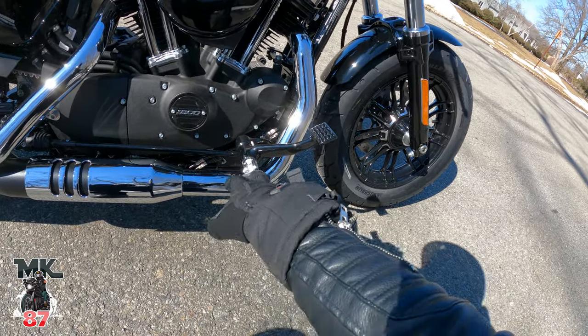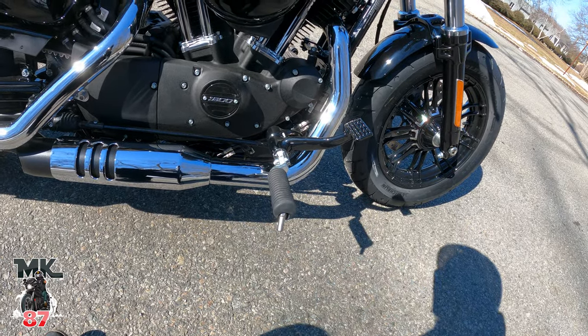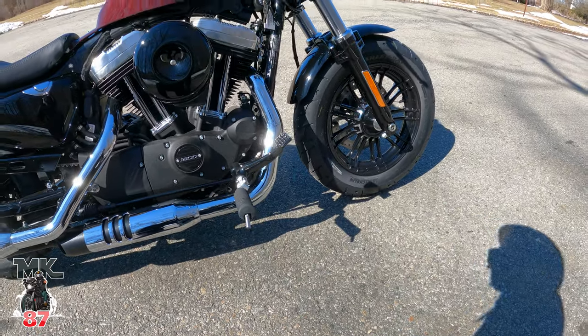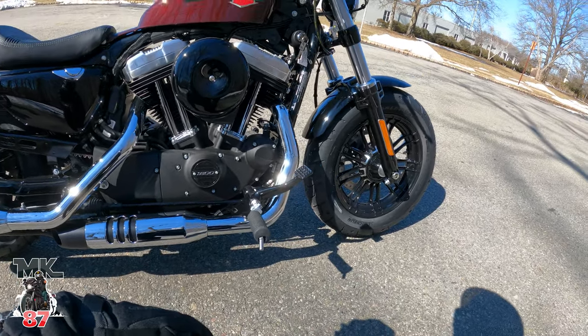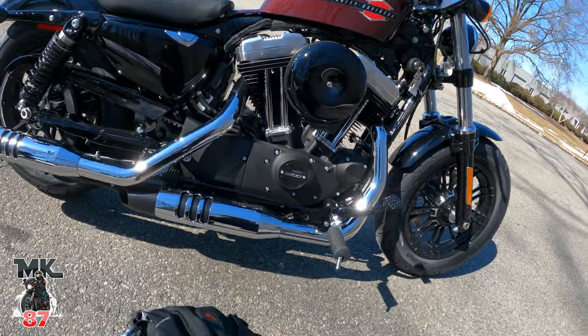You're going to have forward controls on this bike as opposed to the 883, which has mids. I'm a fan of mid controls, to be honest. I really don't like forward controls that much. Now, this bike is basically going to come out all blacked out with the exception of the exhaust and the heads on the motors right there. Besides that, most of everything is pretty much blacked out.